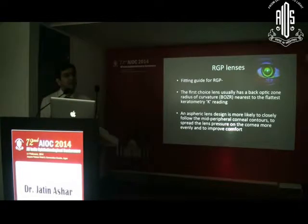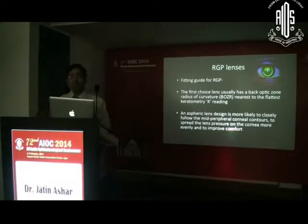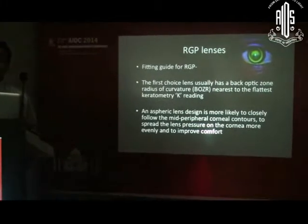When you're trying to select the first lens, always start with a flat K. Go for the flattest K. More important, along with the K value, is to see where your cone is located. You have to understand the topography well. See whether the cone is centrally located or an inferiorly displaced cone. Depending on the zone in which your cone is located, take the flat K value of that particular zone and accordingly fit the lens. Again, this is important also to determine the diameter of the lens you want to choose.